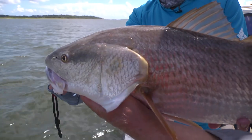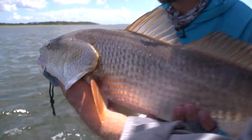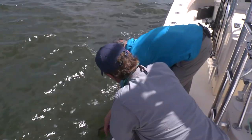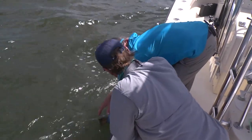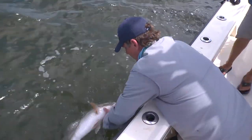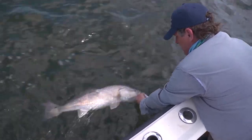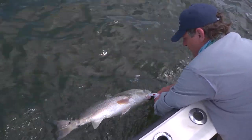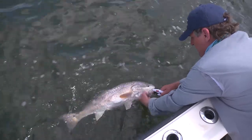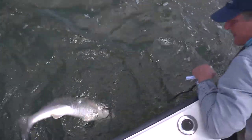That's right. Let's go ahead and get it back in the water and give it a little bit of breathing time. All right, let's give it a breath. So I notice you're being real careful to revive this fish. That's correct. Make sure it's good and healthy before we release it. Boy, it's beautiful. I love how iridescent they are, the way the sun just kind of sheens off the scales. Okay, he looks like he's ready to go. And there he goes.